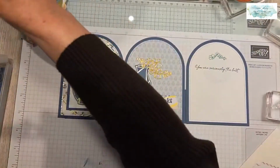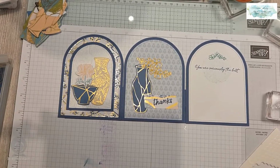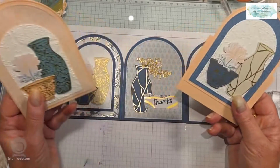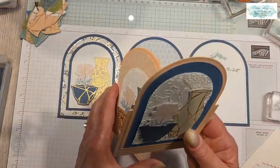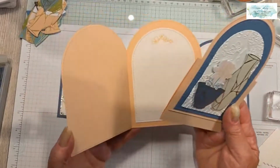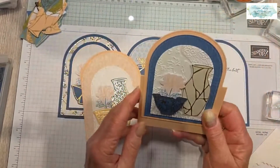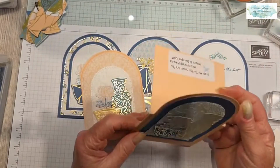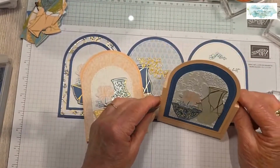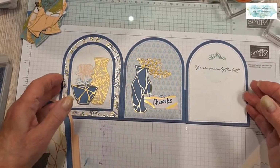So this I can add to my collection of the other 2 cards that I made right here. So here is a set of 3. This would make a beautiful gift set to make these 3 different arched cards. So this is the simplest one. It's just a simple fold using your arches. And then you've got this little tent fold card. You can stand it up. They all stand up really. And then you've got this one at the end.